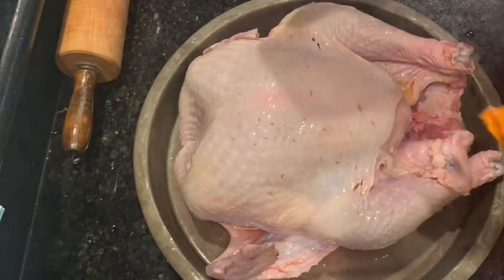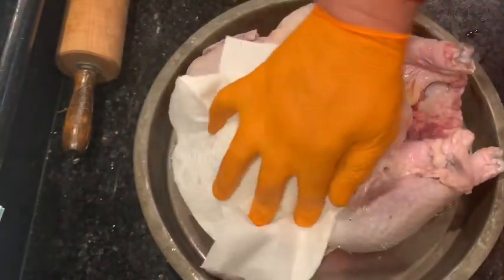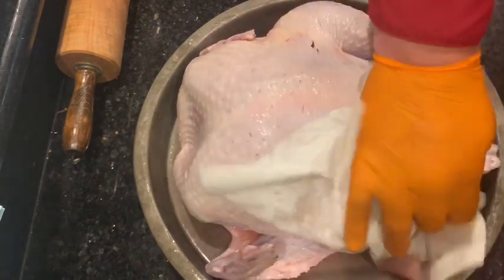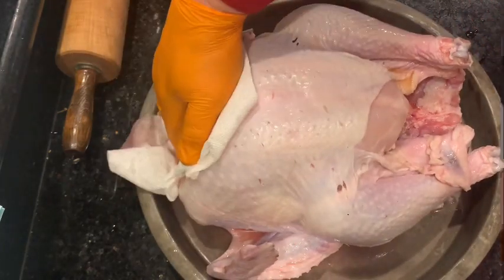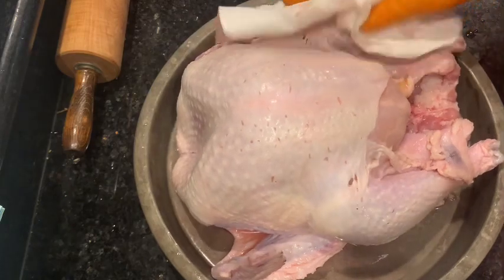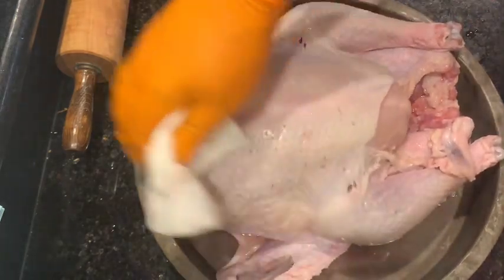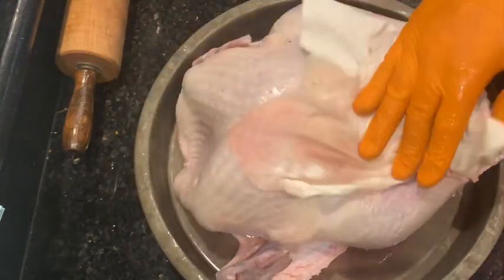All right, at this stage, I want to take some paper towels and I wanna pat it dry. This is very, very important if you are deep frying it. If you're smoking it and you want a crispier skin, do this. If you want a smokier flavor, don't dry it. All right, but you'll get a more leathery skin out of it, but you'll get a smokier flavor. I think so anyway.